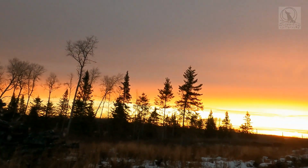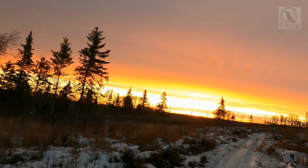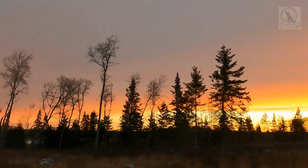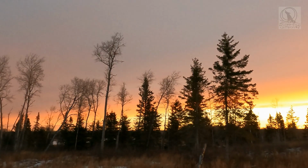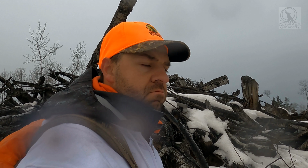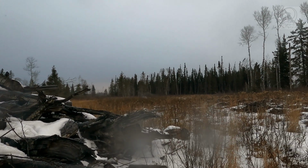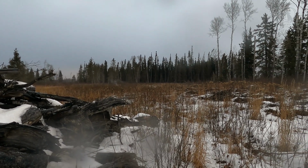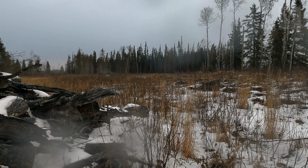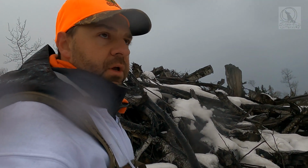Next morning, headed back out to look for some more deer. It's in the same spot, that tree doesn't seem to be burning anymore. November 20th. It's raining. Not very nice. Gonna be a little wet when I get back to the cabin.